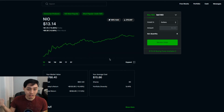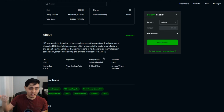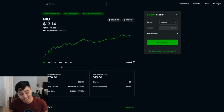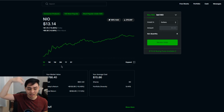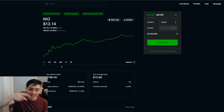So NIO is actually electric cars. It's like the electric car stock for Shanghai, kind of the Tesla of Shanghai. So it kind of follows Tesla's wave of how things go. Like when Tesla goes down, they go down. I bought this at the peak at the beginning of last week, where Tesla was at 1700, and I was just jumping on it because I thought Tesla was going to keep going up. But it went down. If you guys didn't know, Tesla went down to like 1400. So did NIO.